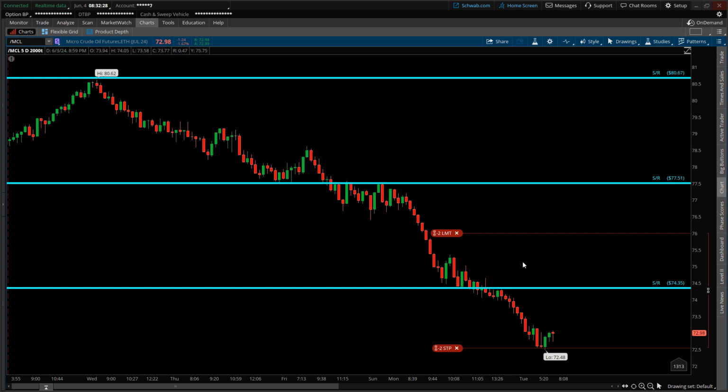And since the futures market started trading last night at 6 p.m. Eastern, oil is down $1.24. So from this chart layout, we can see that oil hit a high of $80.62 last Thursday. Since hitting this high, price has fallen drastically to hitting a low of $72.48 during the pre-market hour.